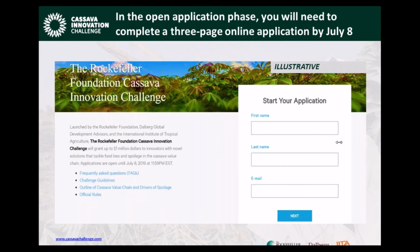What we'd suggest doing in advance of starting your application is to review the frequently asked questions, the official challenge rules, as well as the guidelines for the challenge before you start. That way you can make sure to answer any other questions that we don't cover today, as well as ensure that you're eligible for the process. Then you can register your name and email address on the landing page, and that will allow us to both contact you about the status of your application, as well as provide a unique link to your email address that you can use to fill out the application.